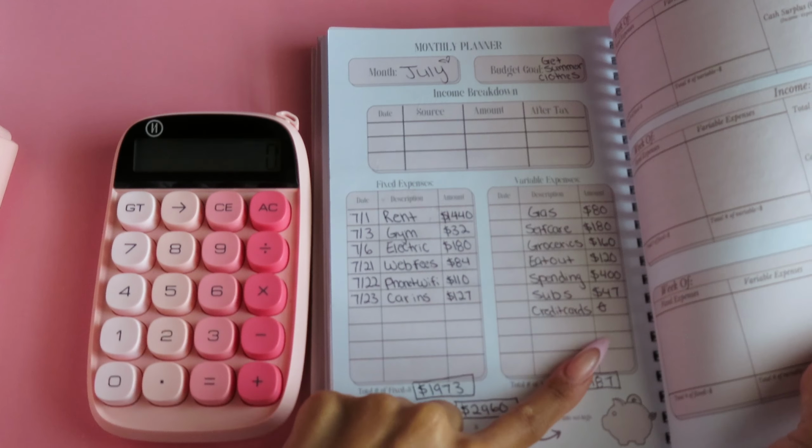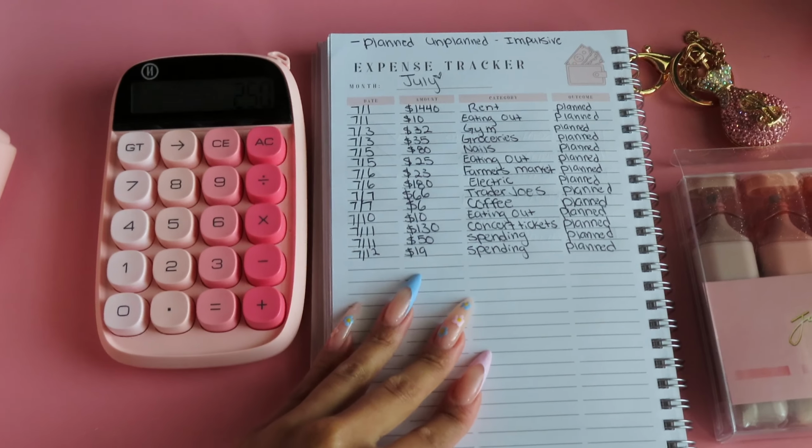For my spending budget, I have $400 for this month because I wanted to get summer clothes, and then I wound up going to a concert. So I already know out of my spending budget, I spent $130 on a concert, $50 on other spending, and $19 on spending. So I have already spent $250 of my spending budget based off these numbers here. So I know I can only spend $150 more in total without going over my budget.